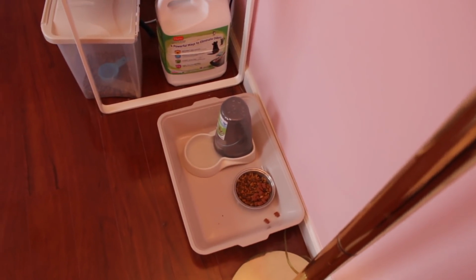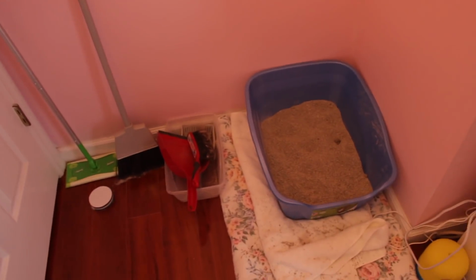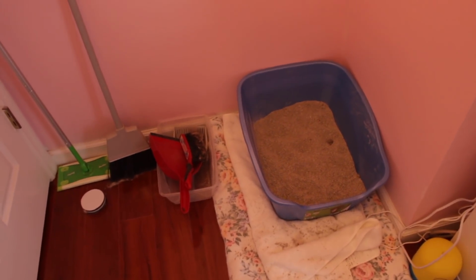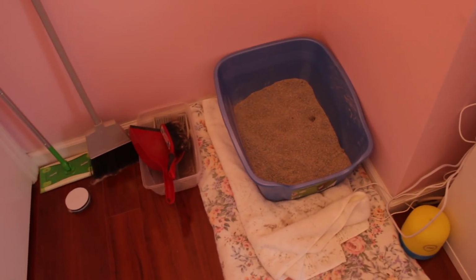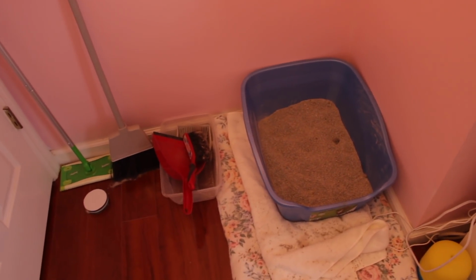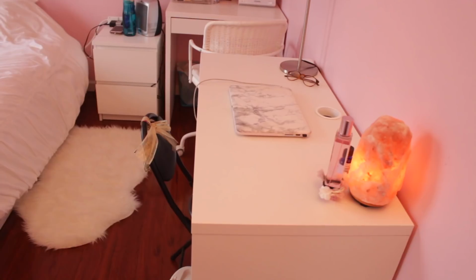Then there's my cat's food, and real quickly we'll glance over here to the litter box area that I try to keep as clean as possible. The only downside to having my cat is that because I brought him back home with me after college, my parents don't want the litter box anywhere in the house besides my room, so I keep it in here. He has this little corner. Alright, so I'll start off here.